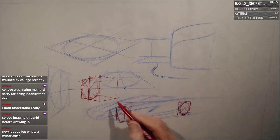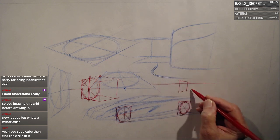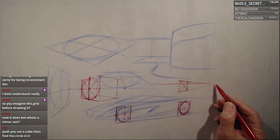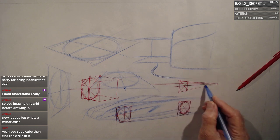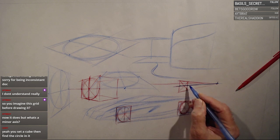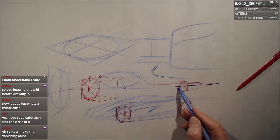Minor axis. The minor axis tells you, let's use that right here. The minor axis always goes back to, let's do this. The minor axis is a very strong guideline that takes you back. Let's put a horizon line. Let's put a vanishing point out here. That minor axis goes right back to this. That's my minor axis right there. That guides me back to my vanishing point and also helps me set up that point, which helps me develop the circle. That makes sense? Absolutely. That minor axis goes right back to my vanishing point.